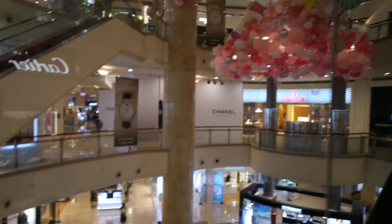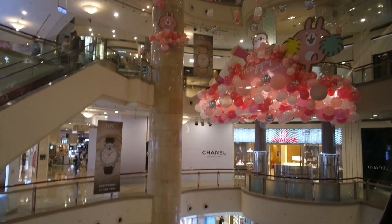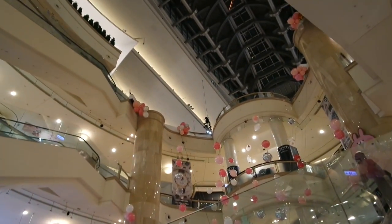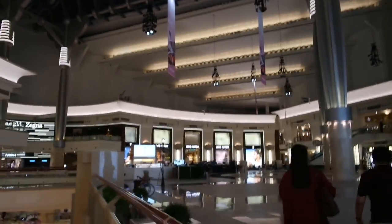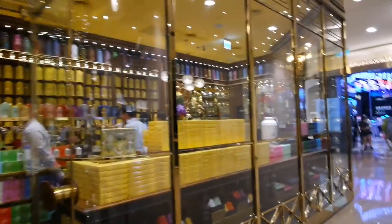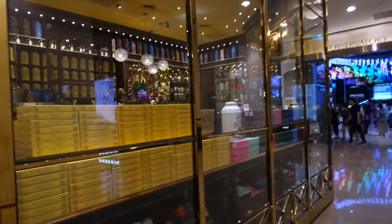This is Taipei 101, and it's a really large shopping center. We didn't notice that, but it's all closed. Wait for about 30 minutes and see the observatory.